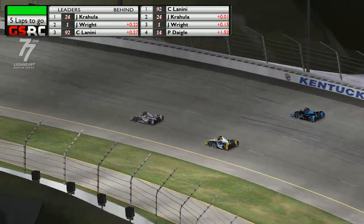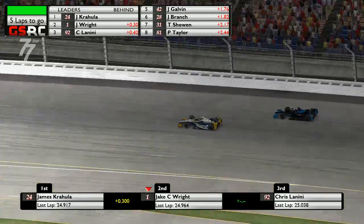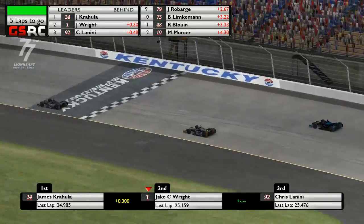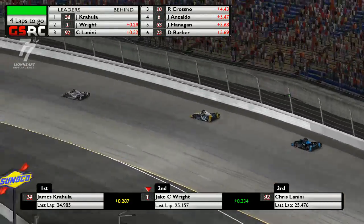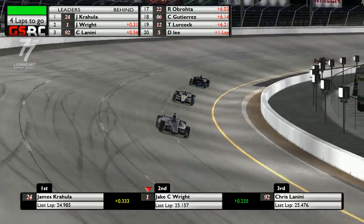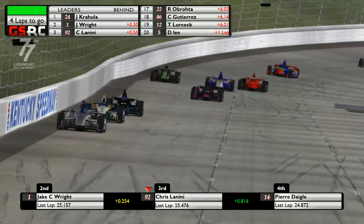Krahula, your leader, 4 laps to go this time by. Now, we are in that window. This race is going to be over with whatever caution flag, or whatever flag ends this one. Lanini announces he's going to hit pit road. He's coming in. Oh, he's got to give up a podium position. Oh, just gutted for Chris Lanini.